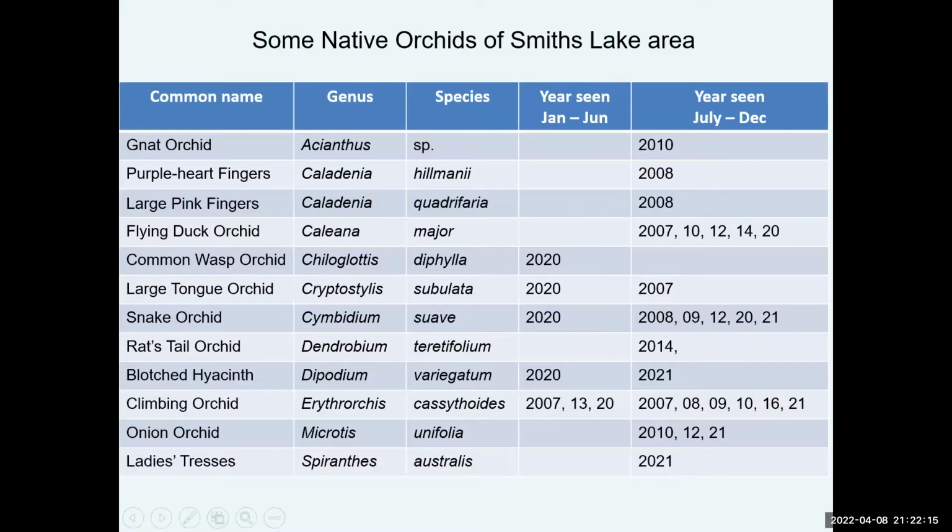This is a table of some of the terrestrial orchids that I have seen over the years. They've not been found by surveys, but just by occasionally seeing them and photographing them. And I wasn't supposed to be looking at orchids. We were doing other things, but they just happened to get in the road.